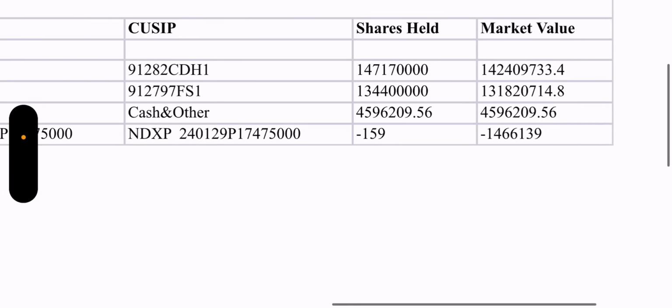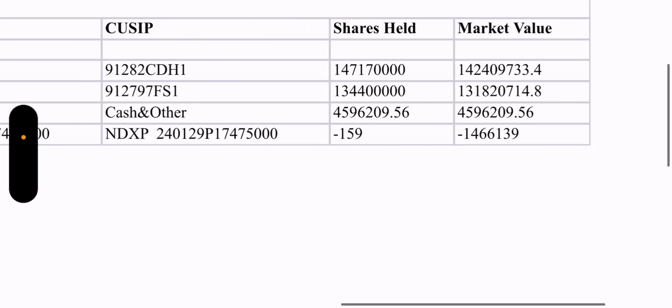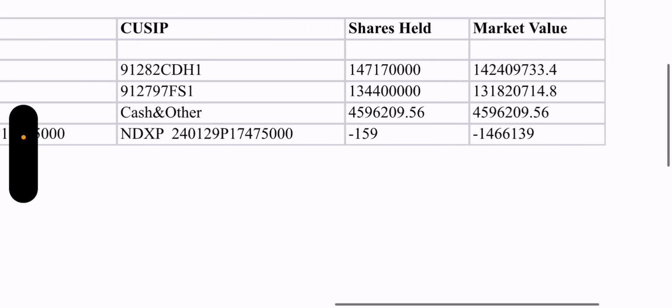So the latest position obviously would have been Friday. So this shows an expiration date of Monday. You can see year, right? 24, then 01 for January, then 29. I assume Monday is the 29th. And then they have the strike price.